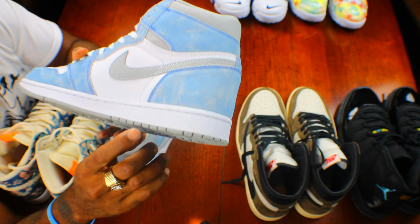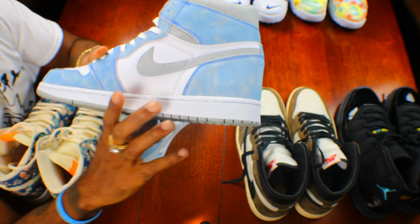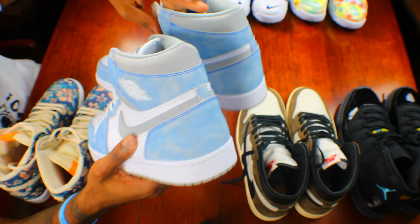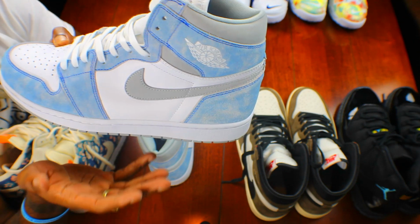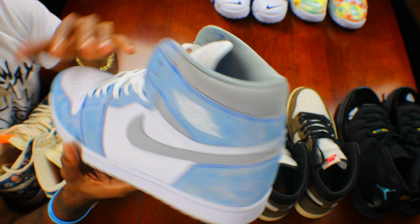The gray intertwines with the white. It's all there, all the nuances. And it even got to a point where, when people were doing videos of reps passing legit checks for retails and GOAT and StockX, most of those people were using SK batches.